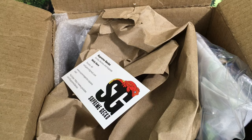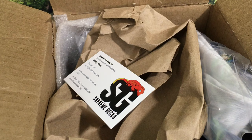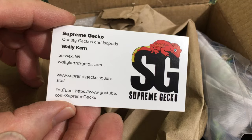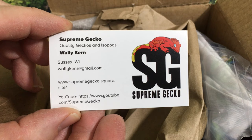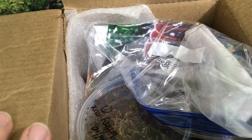So here is the environmental awareness sheet with the permit number right there. Sweet. And there's an invoice sheet in here, but I don't want to steal the thunder. But there's Wally's contact info. If you are into isopods or geckos and you're not working with Wally, you should make sure to get in touch with him because he's got a lot of cool stuff going on. All right, here we go. I'm excited for some live and non-live things in here.